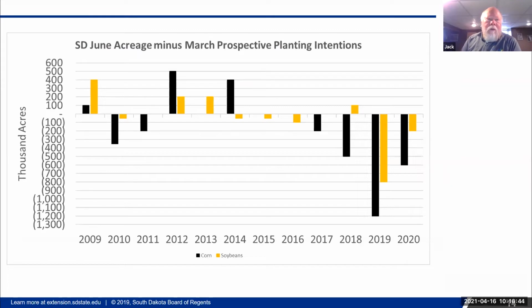I did the same thing for South Dakota, June acreage minus the March prospective planting intentions. We came into 18 and 19 and even 20, and it really throws that off. So I just ran 2014 to 18 as an average, and on average through those years, we decreased corn by 70,000 acres in South Dakota, and we increased soybeans by 40,000 from our March prospective planting to our June intentions.